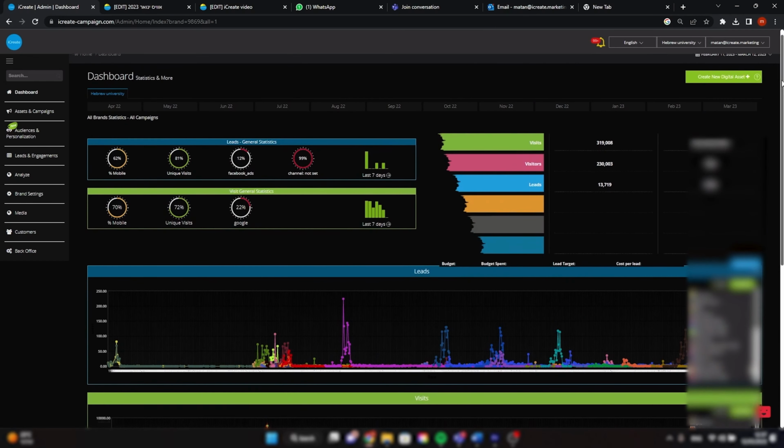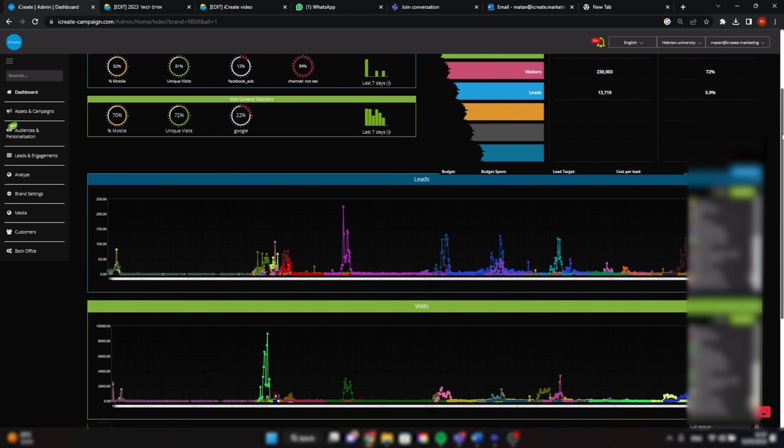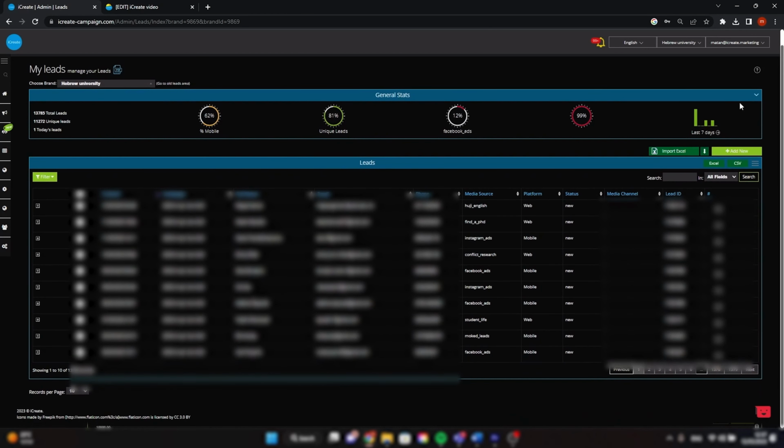What good is a marketing strategy without cold, hard data? Luckily, iCreate's analytics dashboard gives you the 411 on how your assets are performing. You'll get dynamic reporting on impressions, bounce rates, cost per action, page visits, and so much more. Dive into the leads section to get up close and personal with your prospects. You'll see where your leads are coming from, like an Instagram ad or a web search, and whether they found you on a mobile device or through a browser. Because without that data, you're basically throwing stuff at the wall and hoping it sticks.